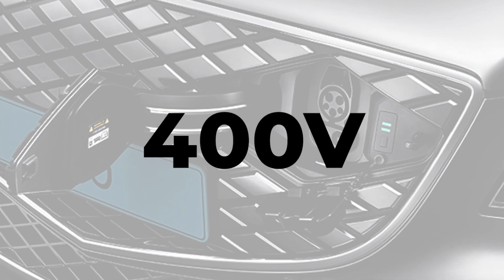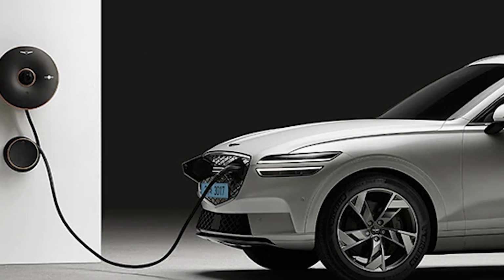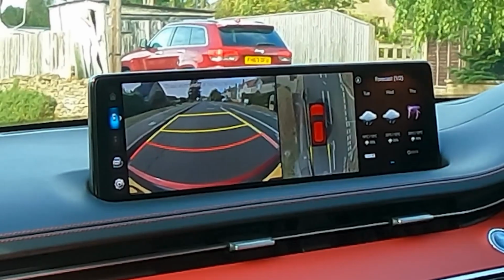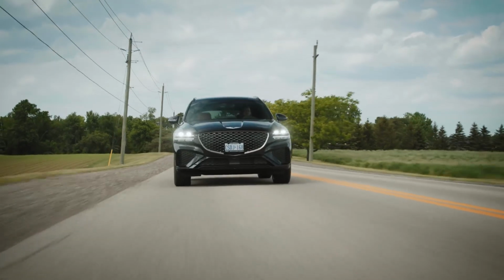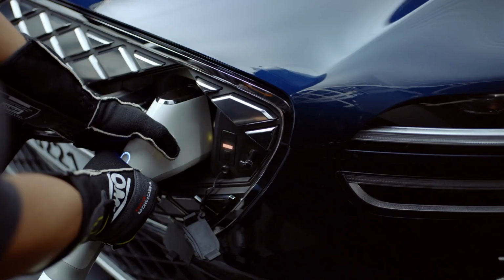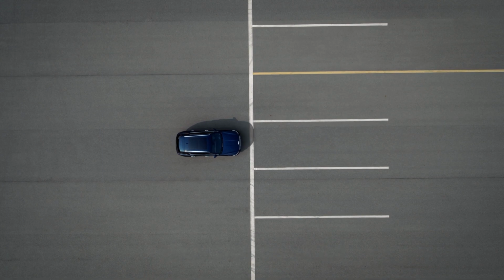Genesis has used a 400-volt or 800-volt multi-quick charging technology in the GV70, which supports multiple charging infrastructures. The electric powertrain and inverter are used in this system to increase the 400-volt voltage supplied by the charger to 800 volts. Customers will be able to charge the battery pack from 10% to 80% capacity in approximately 18 minutes using a 350 kilowatt quick charger.